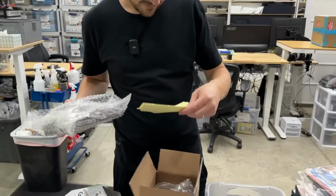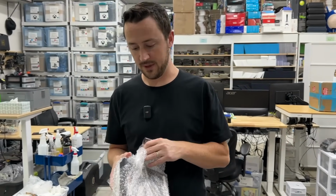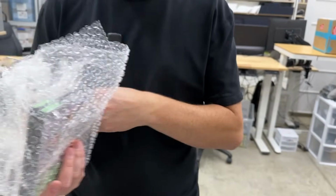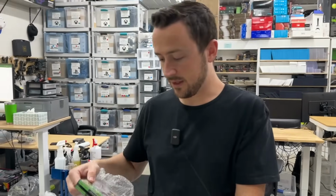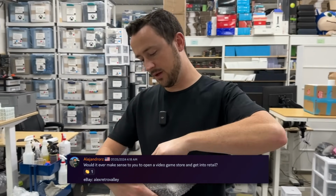Okay, this package is from Alex. Shout out to Alex. Looks like we got, let's see, some PS2, some PS1 stuff we don't see as much. Oni, Maximo, Guitar Hero World Tour, and then Final Fantasy VIII. Everything is looking really clean so far. We're paying $165. Oh, some GameCube. All right. Love seeing GameCube.